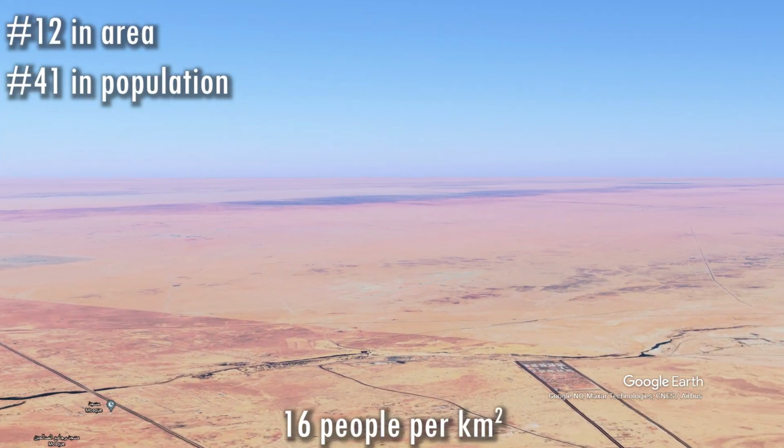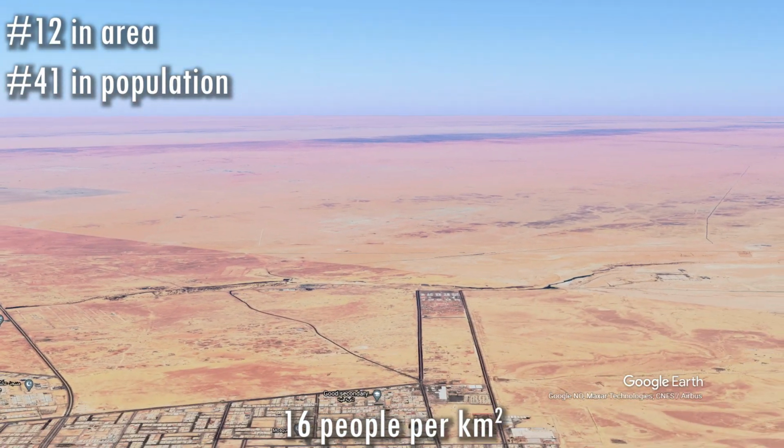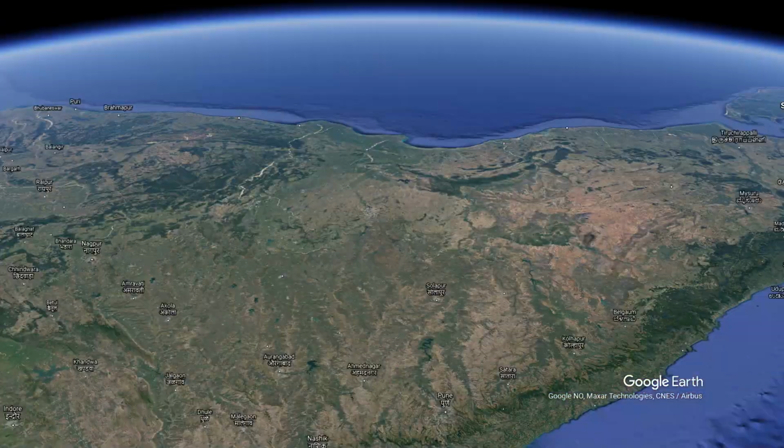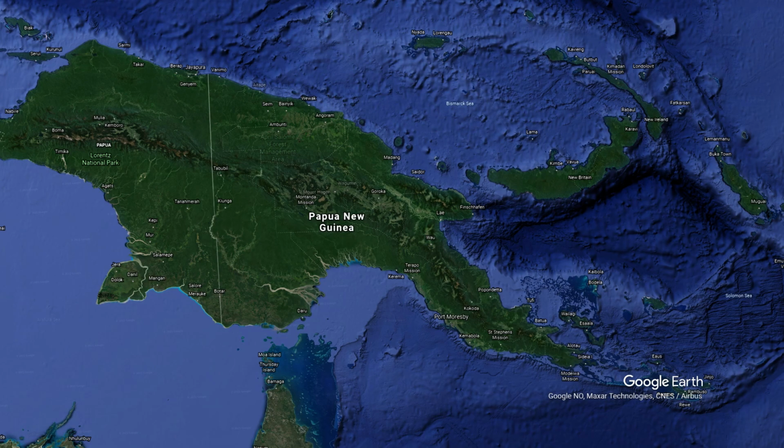You probably already know why such a huge country doesn't have a huge population number, but I'll explain it in the landscape section. Anyway, the population density is 16 people per square kilometer, and Saudi Arabia comes in number 174 in population density. That's even less than Papua New Guinea. In Papua New Guinea, people live closer, denser to each other than in Saudi Arabia.